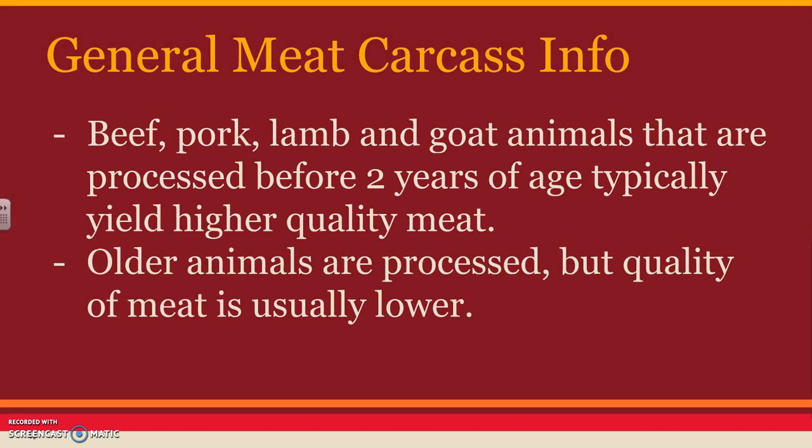As far as general meat carcass information goes, typically speaking, if we're looking at beef, pork, lamb, and goat that are raised for meat, if they're processed before they're 2 years old, they're going to yield higher quality meat, so they're just going to taste better. Older animals are processed too, so it's not like after they're 2 years old they're done. That's not really how it goes. We will process older animals, but the quality of the meat is usually lower, which means that a lot of times that's what you get at McDonald's or something like that. It's not going to be a 5-star steak dinner out of a 3-year-old animal.